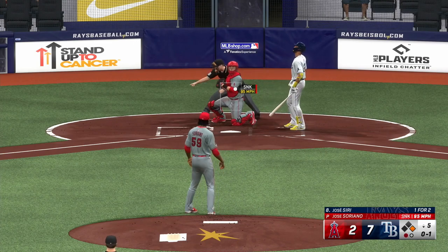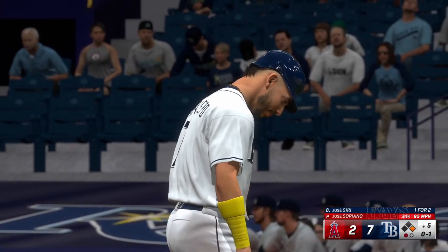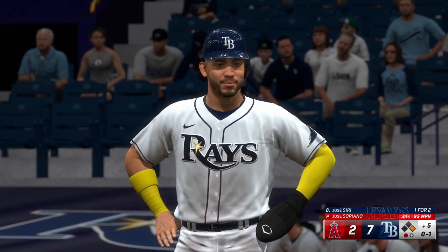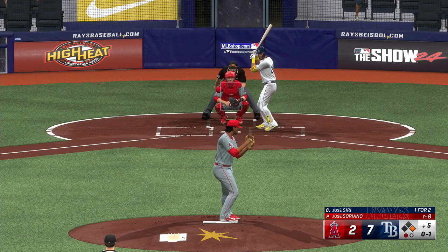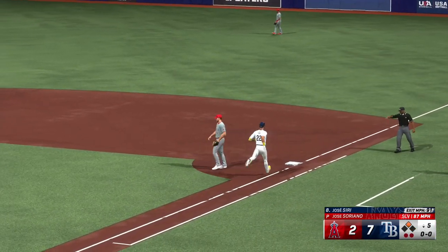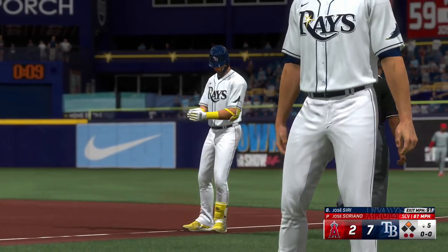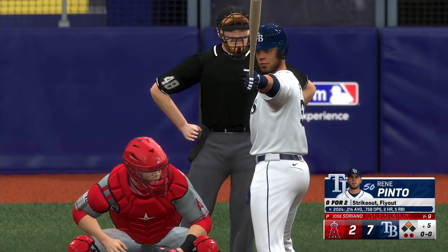Siri stands in now and watches strike one. This is one of those situations the infielders have to pre-plan and understand that the ball's got to be hit extremely hard right at them if they're going to have a chance to go for a double play. Here comes the 0-1. Runner on the go. Up the middle. Tosses to first. No chance at the double play with the runner in motion. Rene Pinto next to hit for the Rays.